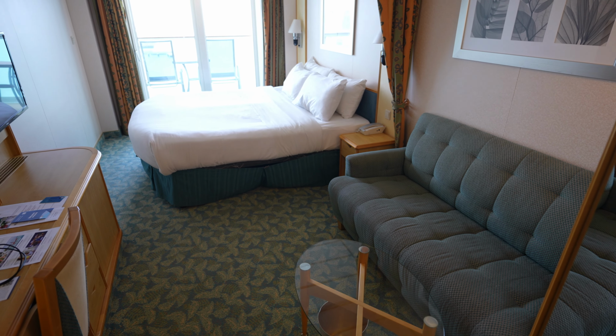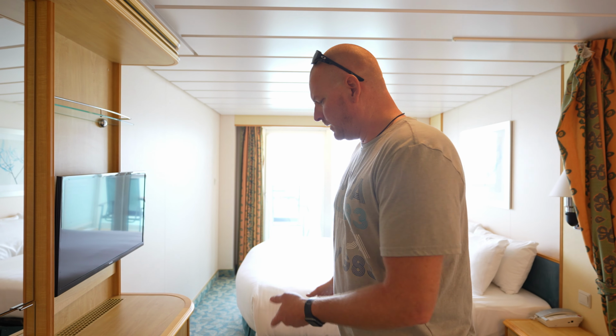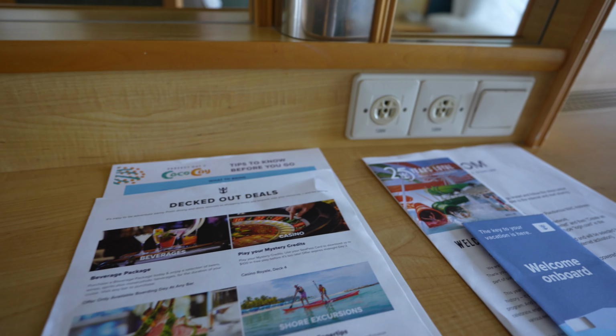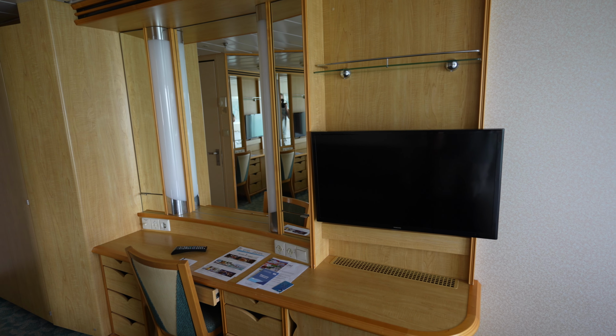Here we are on the Independence of the Seas, and we just got into our stateroom. Now, this is an older ship. I think it was built around the early 2000s, and it's definitely showing its wear. So some of the furnishings, as you can see, are kind of nicked up and faded. The carpet definitely is a little worn. The couch looks like it came out of the 1970s. But overall, it's really not that bad. It looks like a lot of the main areas have been renovated. The rooms still need it.